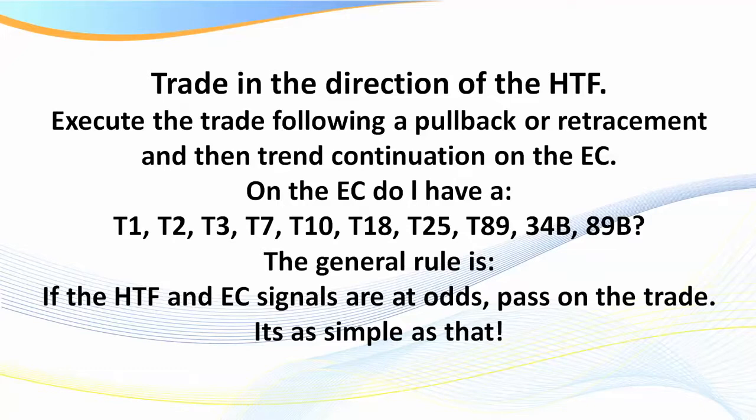So once again, sit back, relax. You're not going to be swamped. Take your time, and that's one of the biggest challenges, is traders not giving themselves enough time to master this art, but it can be mastered in time.